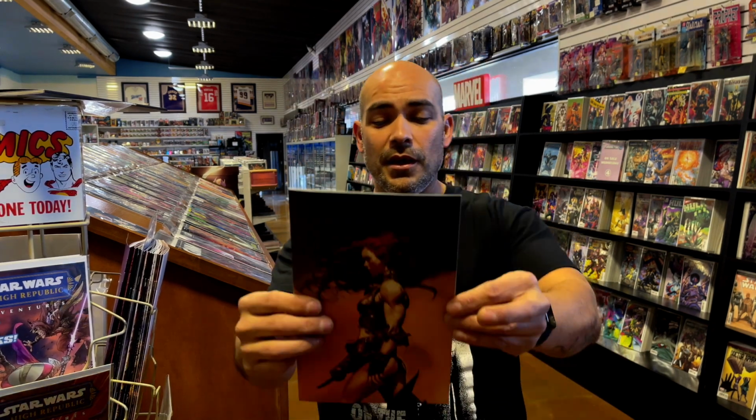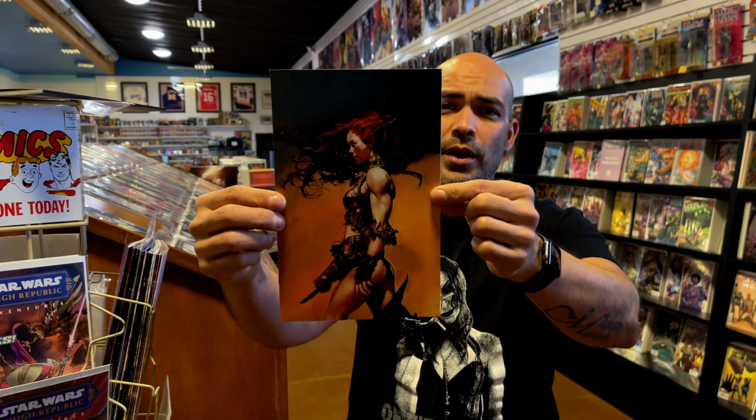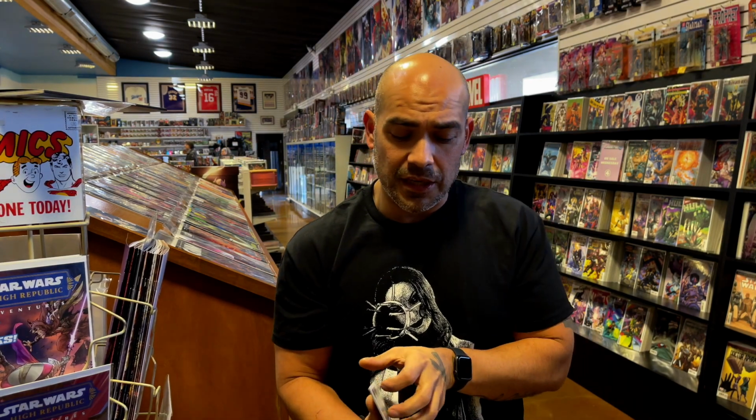Now I want to talk about this new series from Image Comics. This right here is The Last Barbarians. This is issue number 1. This cover is the Virgin cover done by Brian Haberlin, who is the writer and artist in this particular book.